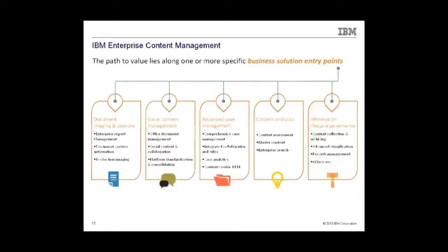So as a wrap-up, just want to give you the last presentation slide, really giving you an idea of business solution entry points that IBM Enterprise Content Management has. And today I touched a little bit around document imaging and capture, so scanning and collecting your paper documentation into a central repository. We have social management applications which enable us to obviously bring in native Excel Word documents into our solutions and help you share this.